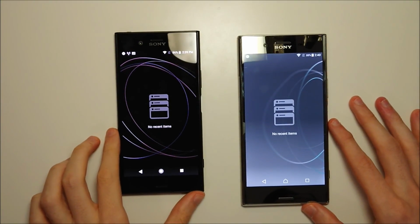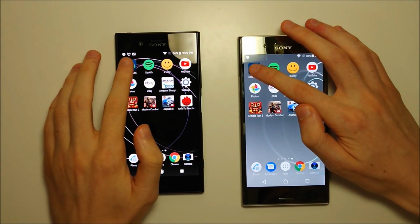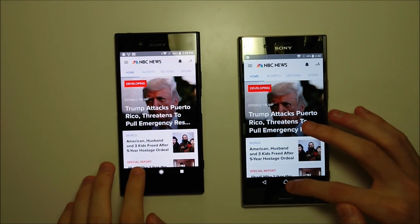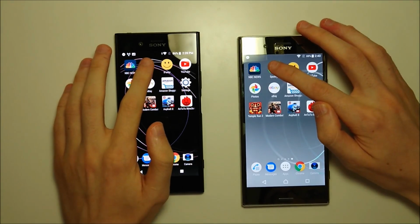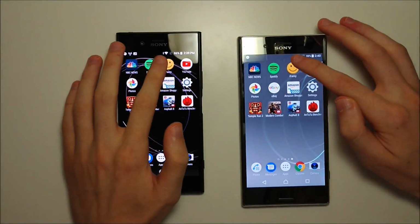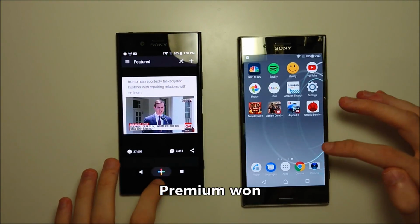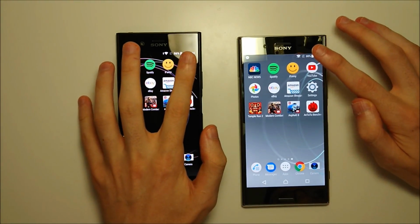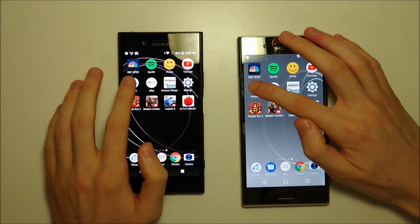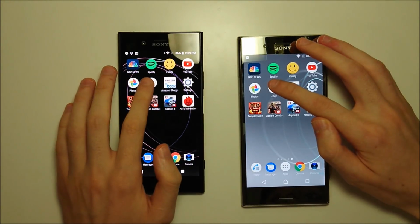Okay guys, so all the apps close out on both phones, and next up apps and games opening. NBC. Extremely close on both phones. Spotify. Premium. iFunny. Again guys, extremely close there. YouTube. XZ1. Photos next. Again guys, very close. eBay.